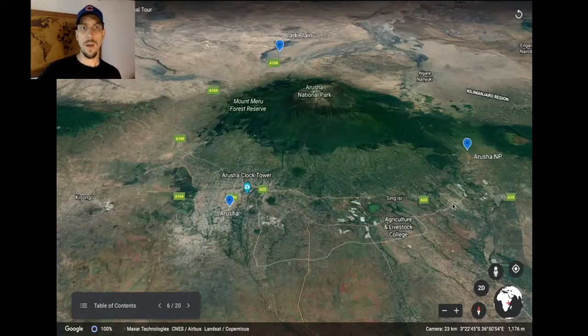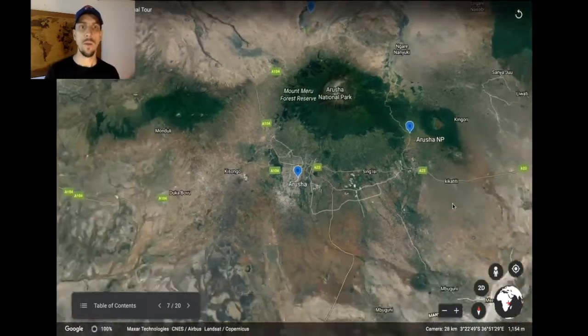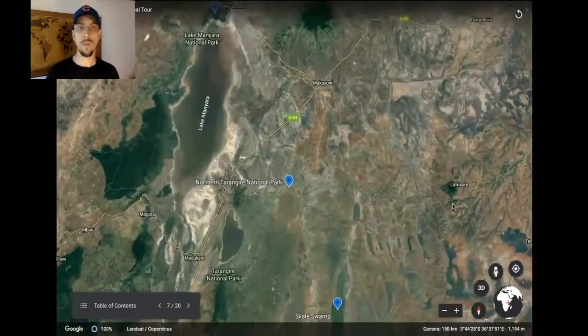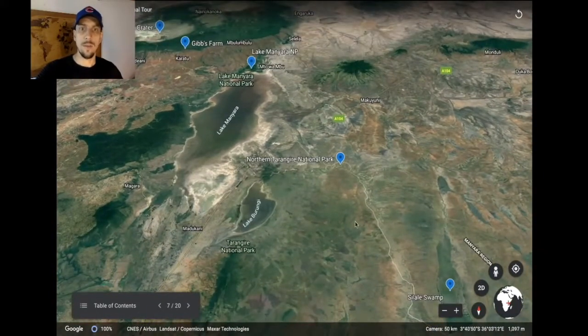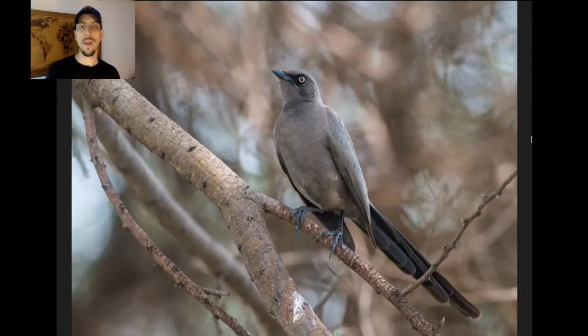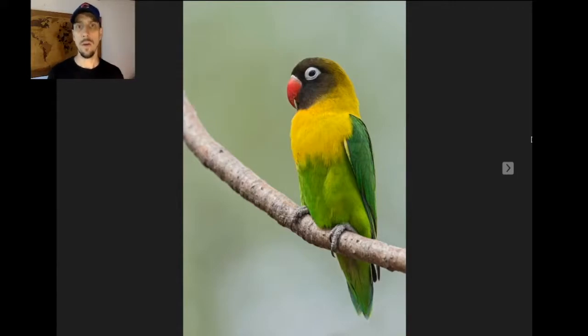Leaving Arusha, we drive for a couple hours down into the Great Rift Valley to Tarangire National Park. This place has a mix of savanna and grassland. It's just incredibly birdy. So right at the gate of Tarangire, I normally stop and have a picnic lunch, and this is a good place to catch up with some of the common northern Tanzanian endemic birds, like ashy starling and yellow-collared lovebird. They're both common around the gate. It's actually hard to eat lunch because we're so distracted by so many birds.